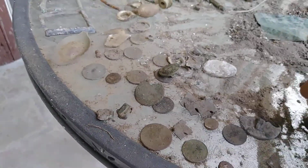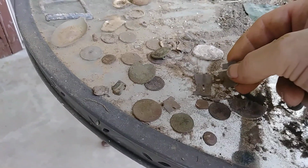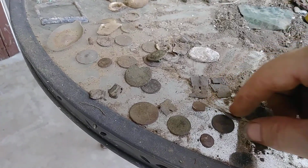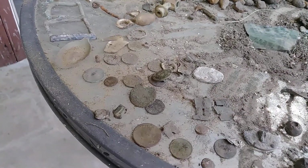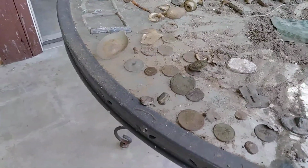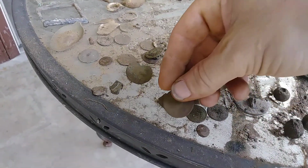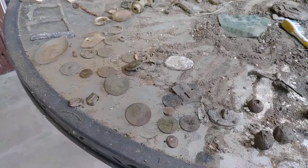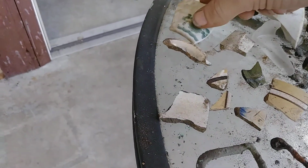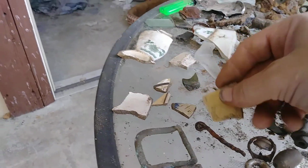And one thing I've been wanting to find forever is a harmonica reed. I've never found an entire one. I dug a hole the other day, and there's like 6 or 7 pieces of it in there. And these are just modern pennies, and dug this yesterday, 1987 quarter. What else? Some buckles, and I always keep my pottery. This isn't old. I know that's not old, but I think that's an old piece of pottery.